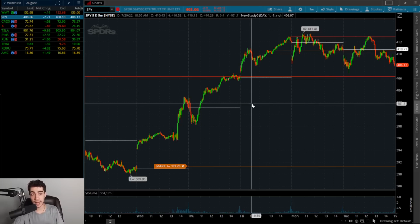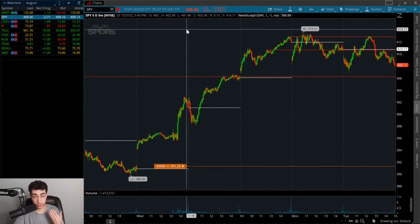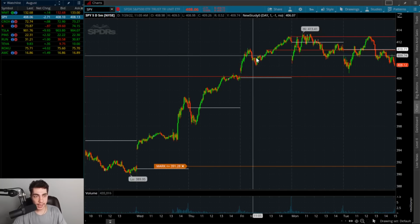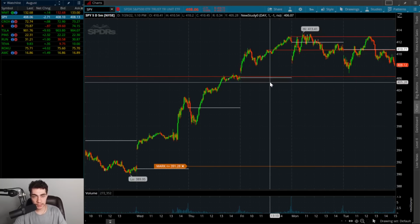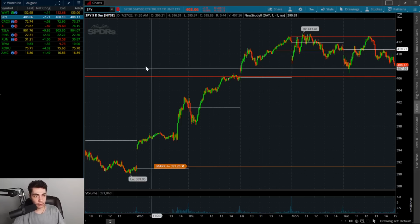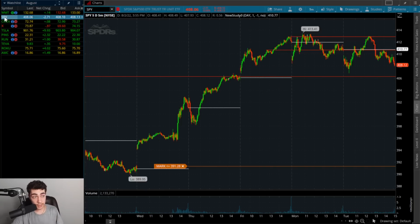That's if SPY gaps down tomorrow, right? So your key levels, 408.06, make it or break it. And also your make it or break it level is going to be 408. So those are going to be your key levels for the SPY. With that being said, we are now going to be going over the top stocks that we're going to be watching.